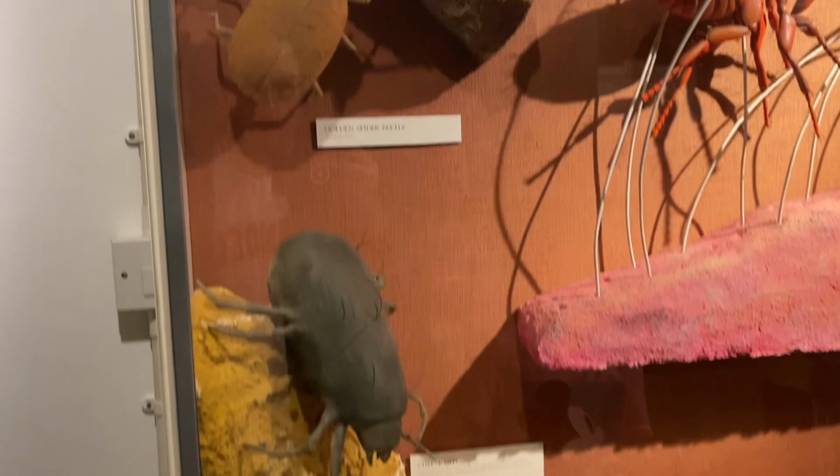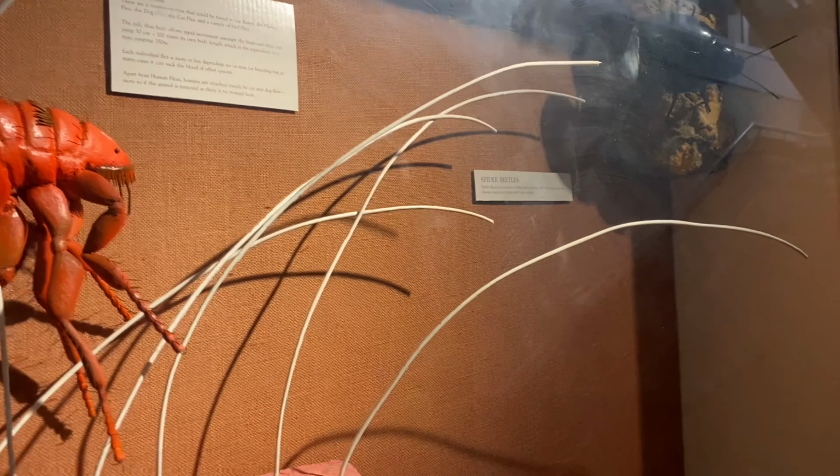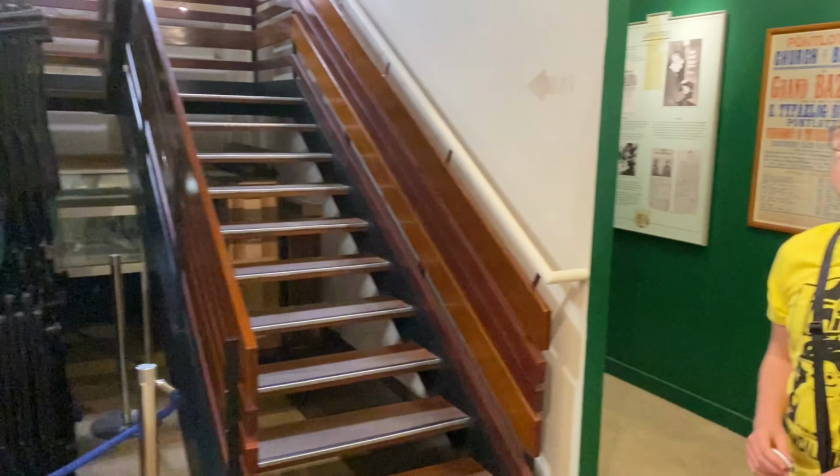There's a tiny wolf. Where are they? Is it a net? There's a cheese mite, and there's a golden spider beetle. A cat flea. What else? Spider beetles. What is that? That's a silverfish, kind of like a woodlouse. They like damp places. And what else have we got? A tiny beetle. Oh, that's a big beetle up there. It's another big beetle.